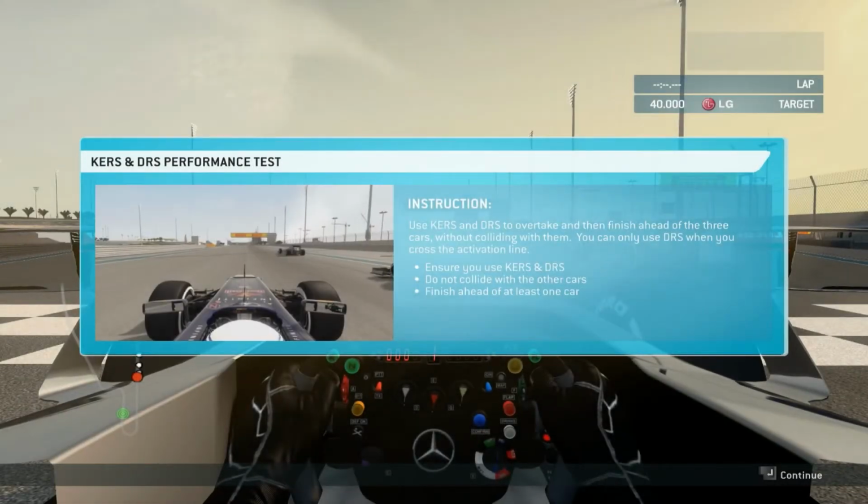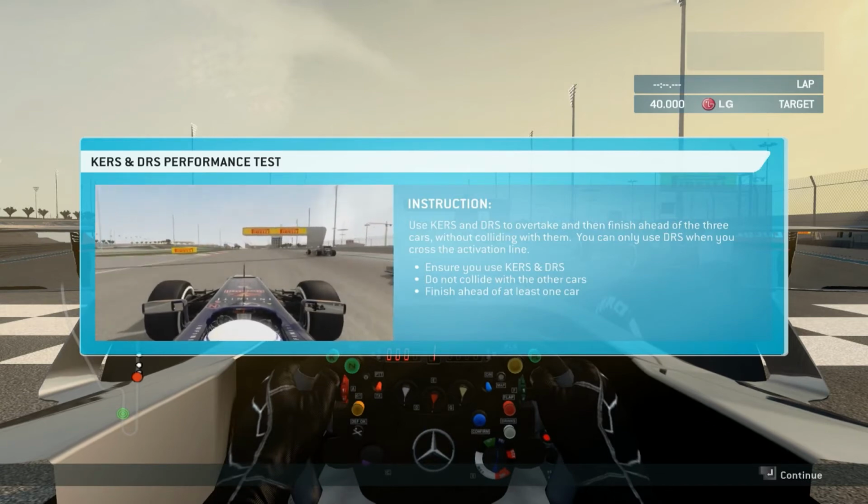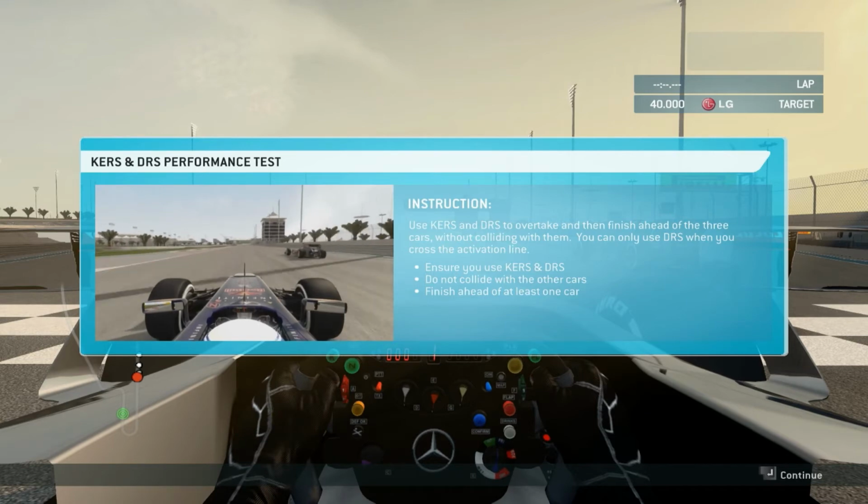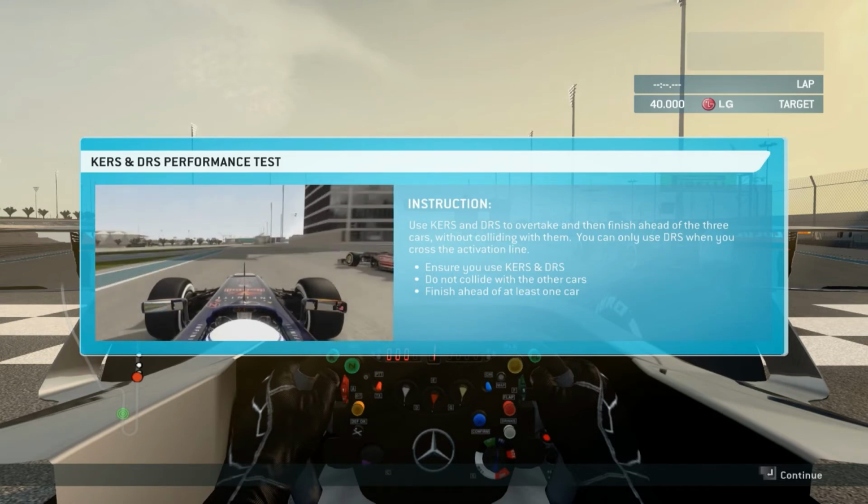Okay, you've got 3 cars ahead of you. Use your KERS and DRS to get to the finish line after the chicane, ahead of all of them. Don't make contact with any of them, however. We want clean passes.